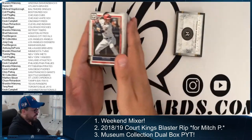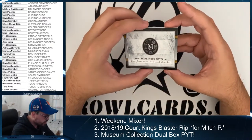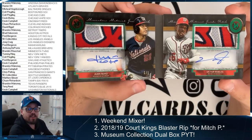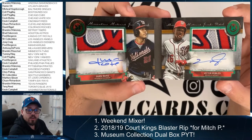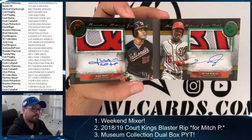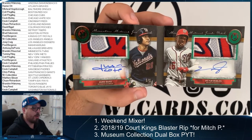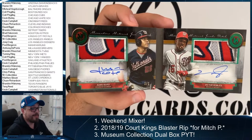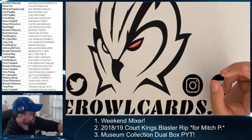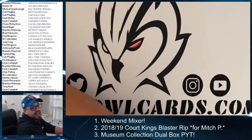But last, but not least, certainly not, a 2020 Momentous Material Dual Jumbo Patch Auto Booklet, one of one. One of one of Juan Soto and Victor Robles. That is one of the best hits I've gotten in a long time. That's going to Kevin Campbell. Congratulations, Kevin. Holy crap. You hit big. You hit big, brother. Oh my goodness. Oh my damn. Whoo! Definitely have the hot hand.